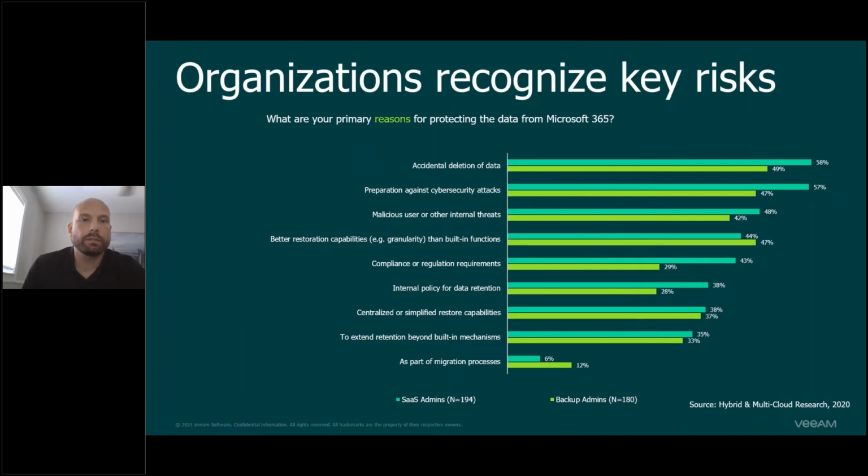Yeah, so this came from an independent survey that we did here at Veeam just last year. You can see the number one cause of data loss is accidental deletion of data, and then it works its way down from there. But the preparation against cybersecurity attacks, ransomware is a big buzzword right now, and you can see that a lot of organizations are preparing themselves in the event that that happens. They're saying it's not if, it's when, right? So that comes in at number two. And then even malicious users and internal threats come in at number three. Those are the three top reasons why a lot of these organizations are protecting their Microsoft 365 data.